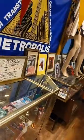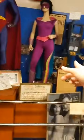And then here we have some Lois and Clark stuff. These are garage kits. They never officially made anything. That's one of Teri Hatcher's lingerie outfits. And then her Ultrawoman costume. Oh, shit. One of Dean Cain's costumes.